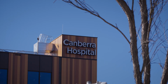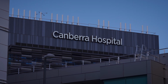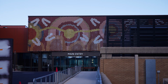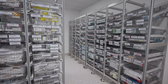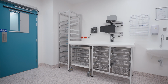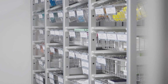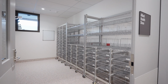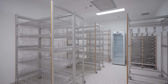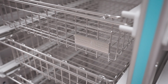At SpaceLogic, we were thrilled to work closely with Canberra Hospital to deliver a fully customised STERIRACK solution focused on maximising storage capacity. The hospital required modular and mobile storage, ensuring no loss in capacity while maintaining infection control standards. Our STERIRACK storage and benching solutions were manufactured and assembled off-site, minimising installation time and reducing disruptions.